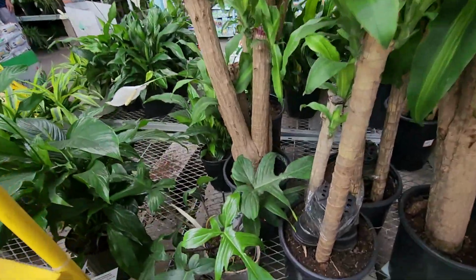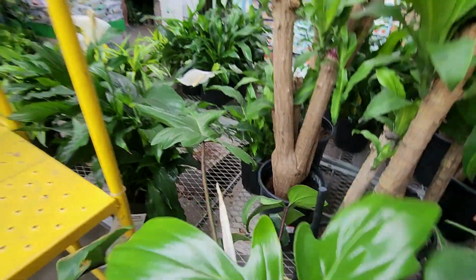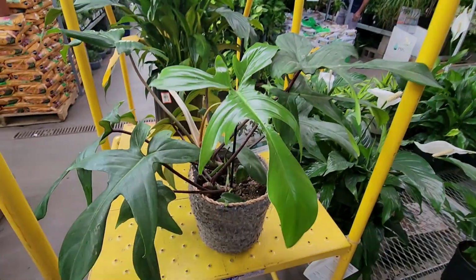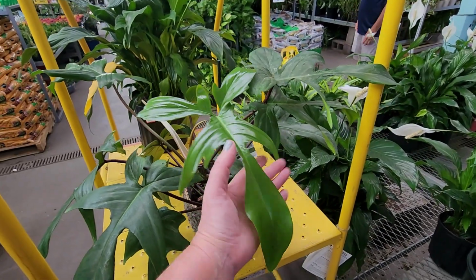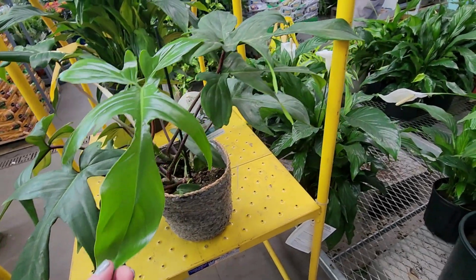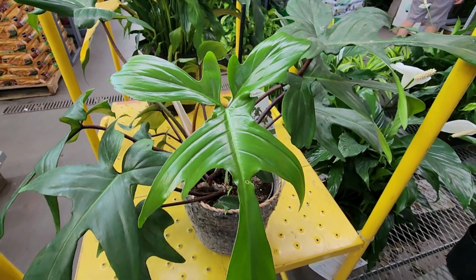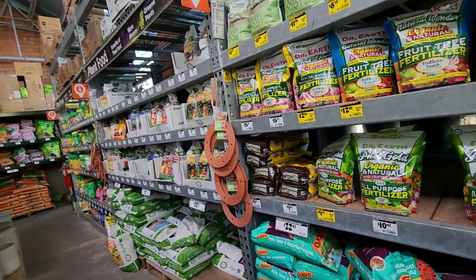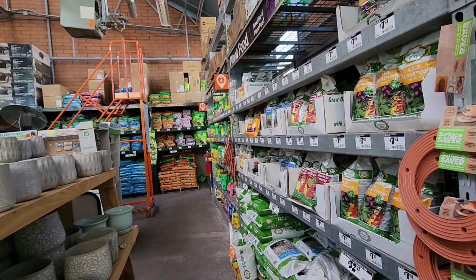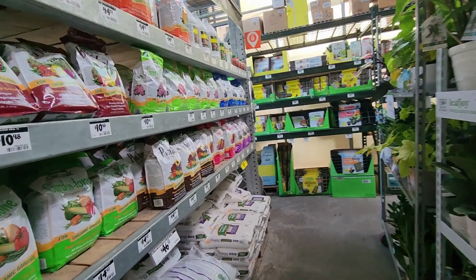Oh, you guys, look what they have. The Florida green. I just want to buy it. Has a new leaf. And I don't think I need any potting supplies today. I need to buy some more soil, but I'll get that at Whitville Nursery when I take you guys there. Stay tuned for that.